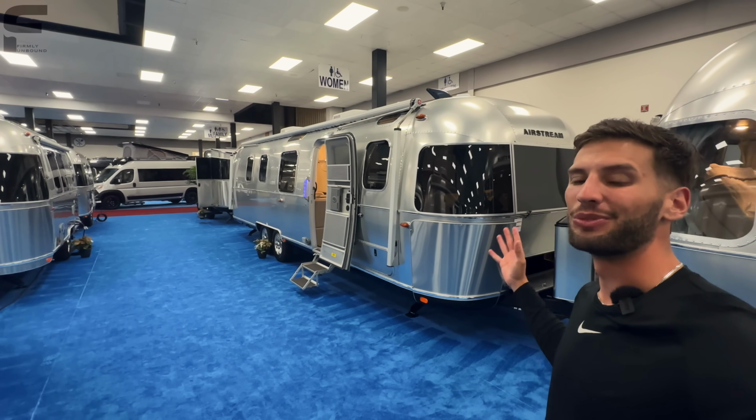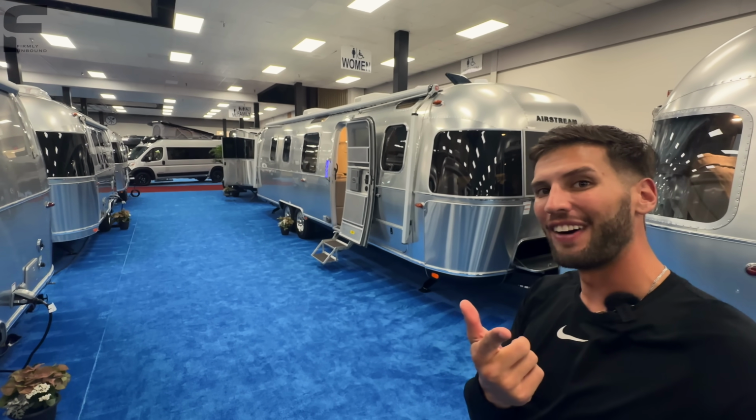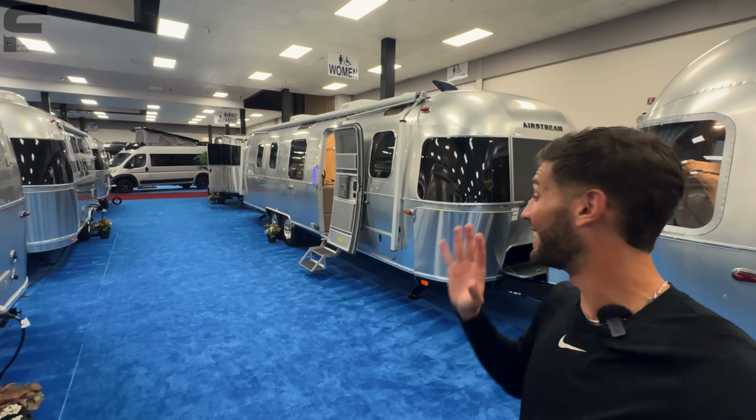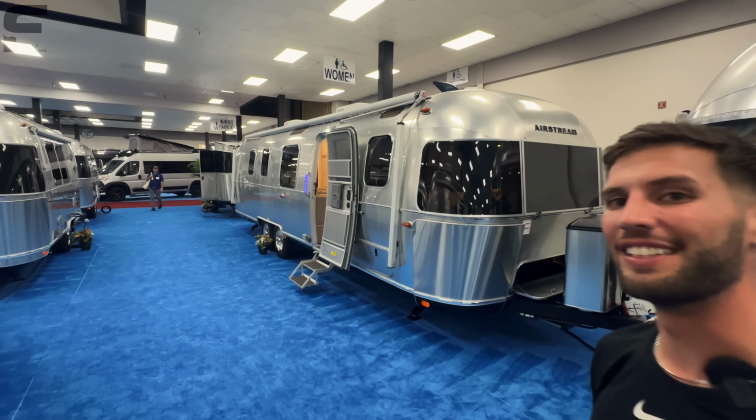The Airstream Classic is one of the most expensive travel trailers that money can buy. So we're gonna find out, is it worth it? Or I wanna know from you really, if you think it's worth it. And then this model here in particular has a really interesting layout. So let's go take a look.